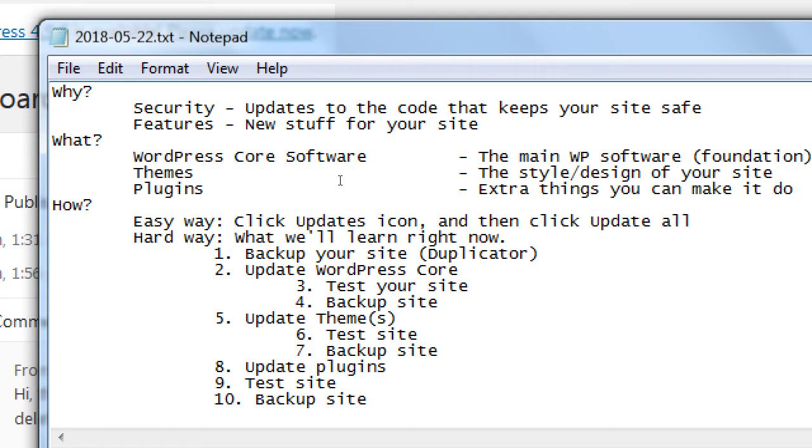Yes? So would you suggest updating each plugin individually? Yeah, even that far I would do that, update plugins one at a time, because it has happened. I'm giving you the worst case scenarios of what's happened. Usually it goes off without a hitch.